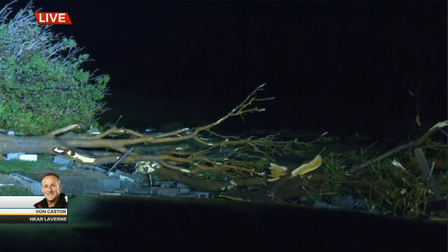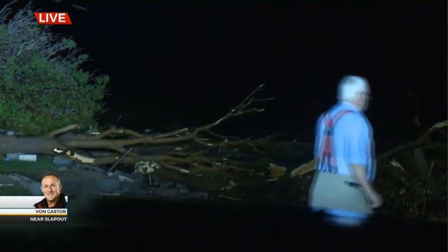Okay, all right. Vaughn, we're going to keep your shot up. He is again just east of Slapout. Locals are coming in. Obviously, there are people coming to this home who are concerned for the well-being of these folks. We don't know if they were home. We don't know if they're fine. We don't know anything right now. Vaughn's going to find out a lot more coming up.